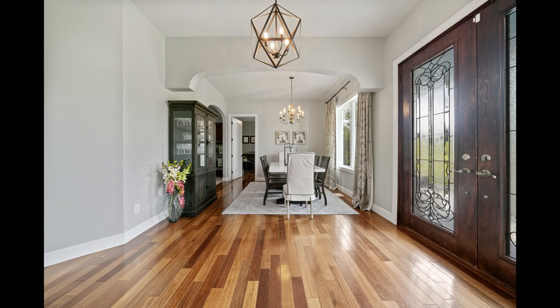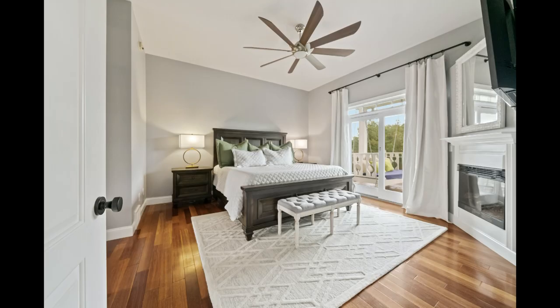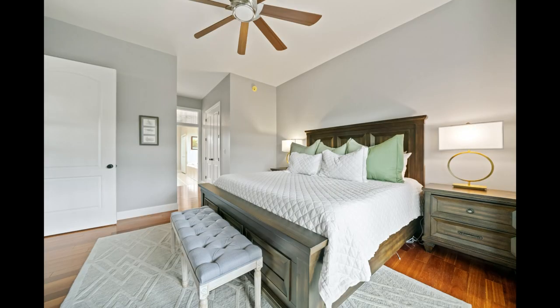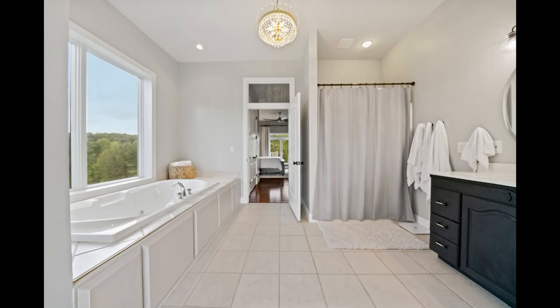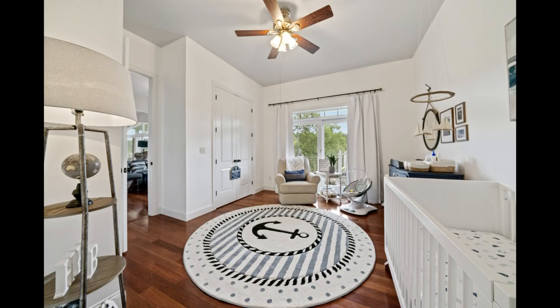The hardwood floors lead to the dining room. Now to the master bedroom. There have been numerous upgrades throughout the home. A quick look at the other two bedrooms and baths on the main floor.